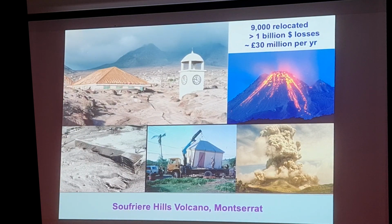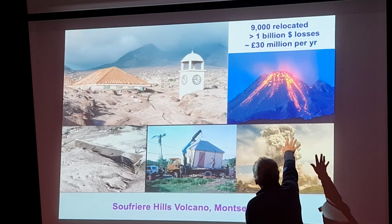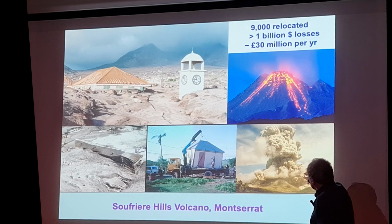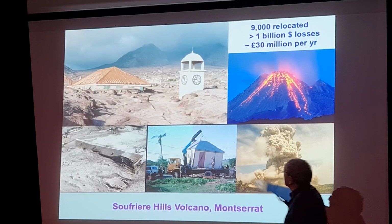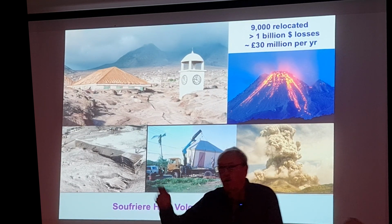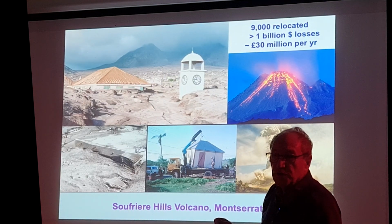This is just a snapshot of what happened during that eruption. It erupted for 15 years. And just a little bit of a snapshot to give you a flavor. Here's the volcano, which was sometimes producing lava, and sometimes producing explosions, and sometimes producing pyroclastic flows. That's the capital, Plymouth, which, just like Pompeii and Vesuvius, was buried by pyroclastic flows during the eruption.